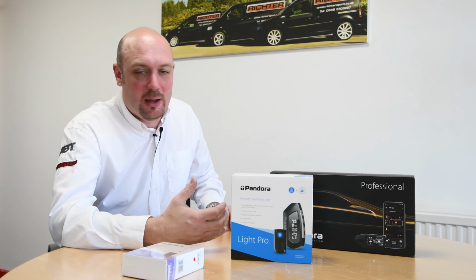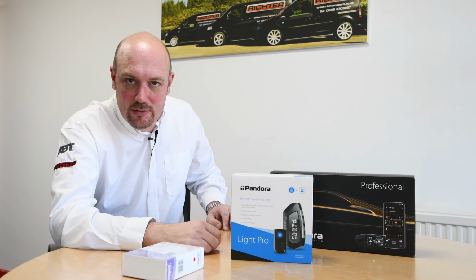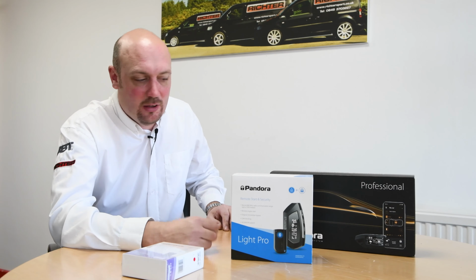Again, it has a few channels on here, so the particular customer we're fitting it to today has got an aftermarket exhaust valve which can go from quiet to loud. What we're going to do, rather than have separate buttons all over the dash or separate switches, we're going to use one of those channels to power this exhaust valve. So when you press button F on the fob, we can make it loud and it will remain in that status until we otherwise request.